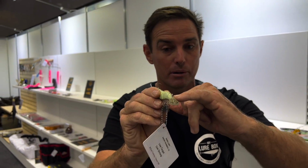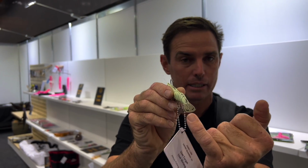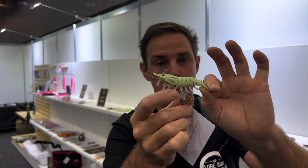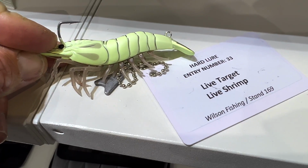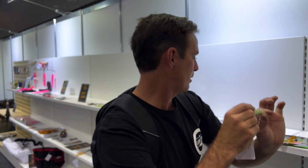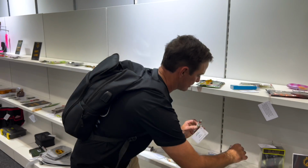Have a look at where the tow point is. Okay, so it's right down this end, and it almost looks like that's going to work like a bib. Can't wait to get my hands on this. You can see it comes with a weight there. We're going to have to review this. I'm going to have to swim it before I really get my ideas around whether that's going to work for me or not.